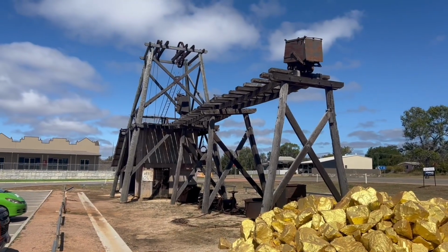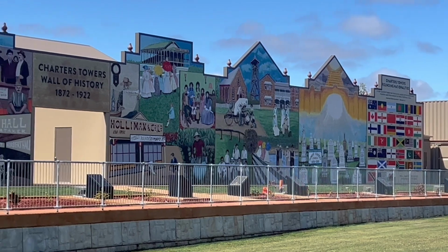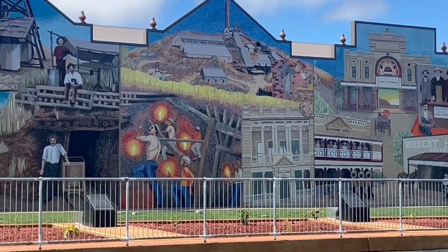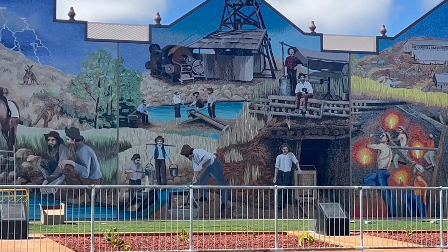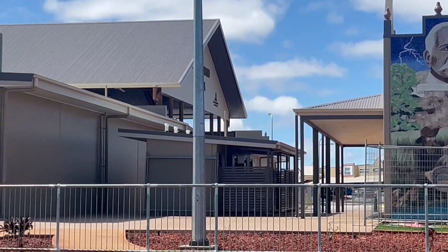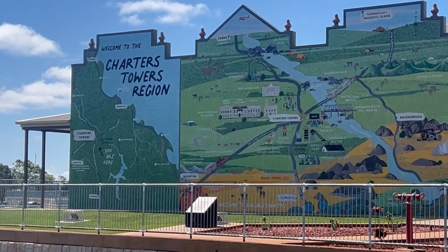But the main reason we wanted to stop off in this town, besides going to the toilet and grabbing something to eat, was that our friends Laura and Rob told us about this brand new mosaic artwork that was put up on the side of a shopping centre. It was so large that you could not believe it was done by hand, and the tiny little tiles they used to make it were just incredible.